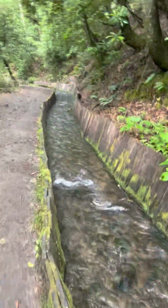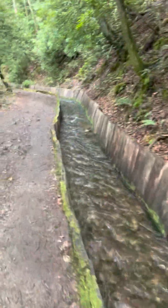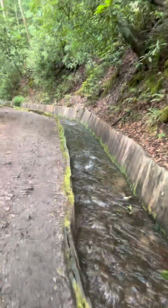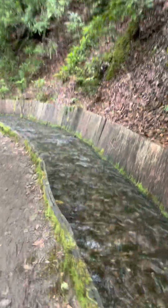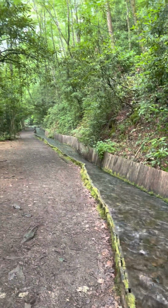I don't know if they use it. I really don't. I didn't do a lot of research on this mill. But it is set up and it can run. This is just cool.